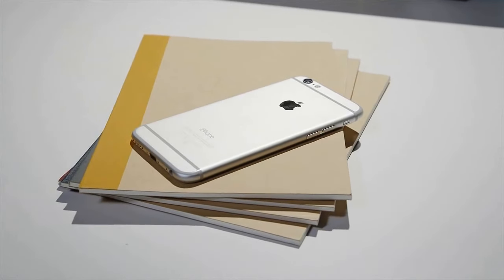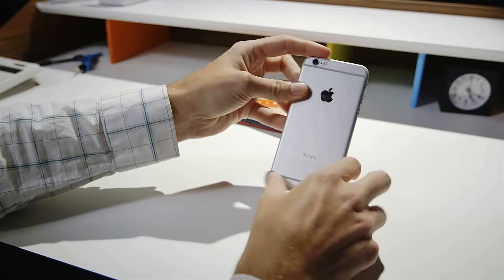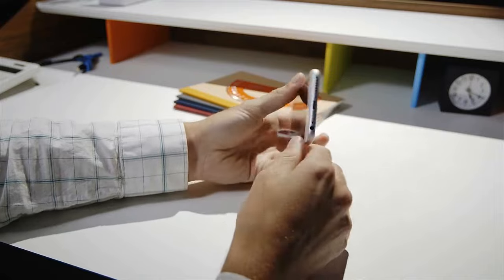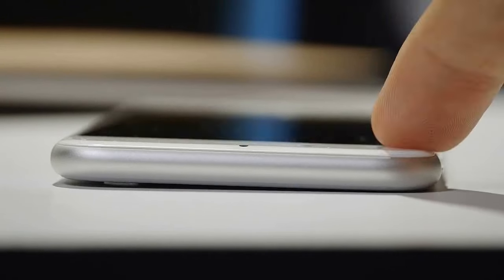The only real design flaw in my mind is the stripes along the back where the antennas go. They outline the top and bottom of the iPhone 6, and they almost look out of place on an otherwise clean design. Same goes for the protruding camera lens, which looks a little odd and makes the phone wobble slightly if you put it down on a flat surface, but it's really not that big a deal.